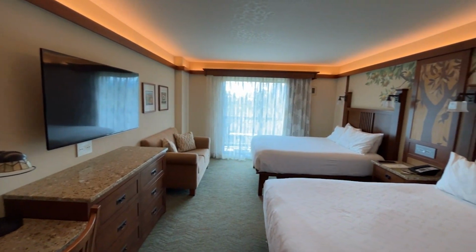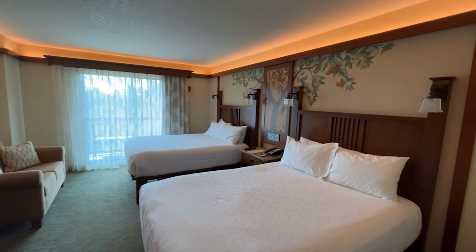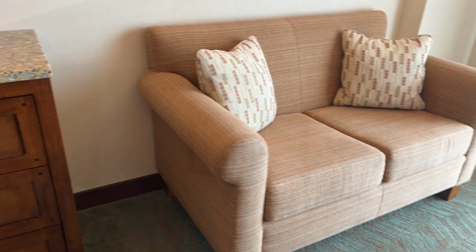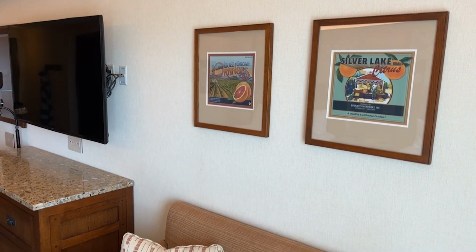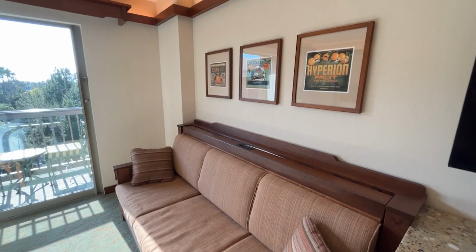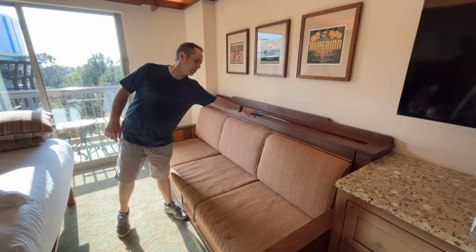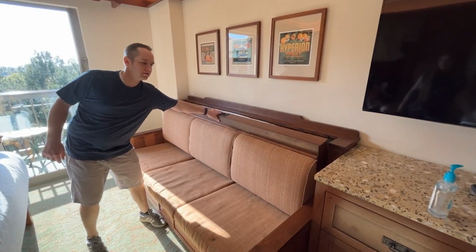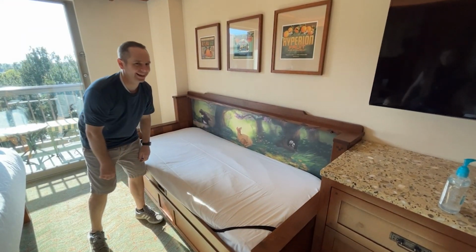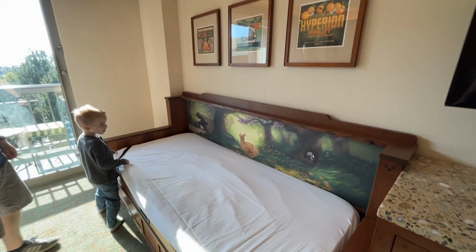The beds are high enough that there's plenty of room to stick luggage underneath them. And there's plenty of storage area here to store your clothing during your visit. This room had a love seat, while other rooms have a couch that turns into a day bed. And the daybed features a painting of Bambi asleep.